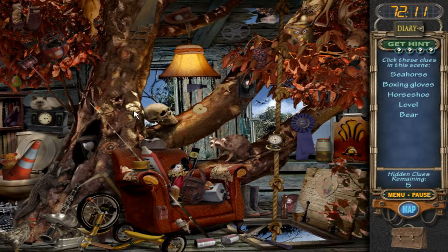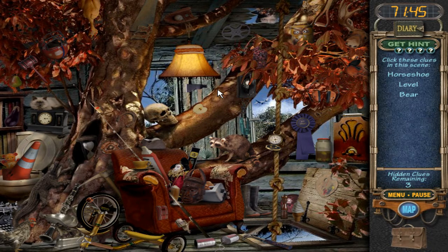I don't smoke, okay? I don't even smoke. Now the next one is a bear, like a teddy bear or something. Oh, there's the boxing gloves. And what's this? Oh no. No, it's, there's a seahorse. Then next is, what is that? Oh, it's a crocodile. Next one is the level, which is right here.